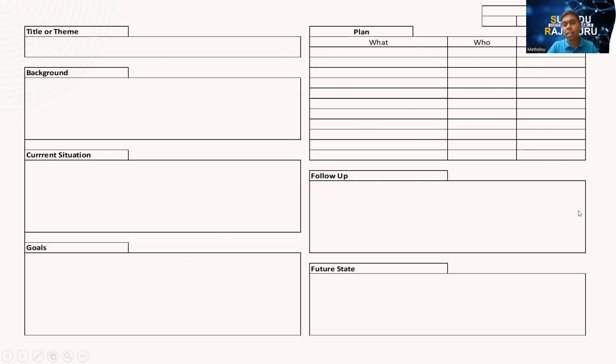Then there is a separate section where we can write down how we follow up. What is the follow-up mechanism? Then we can draw some graphs also. It may be daily graphs, it may be weekly updated graphs. So through those graphs also we can see the progress.